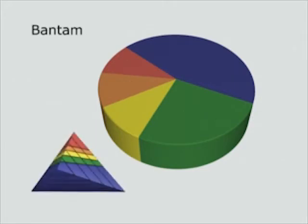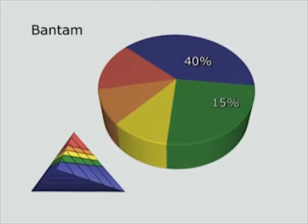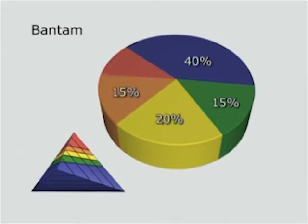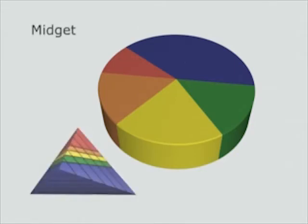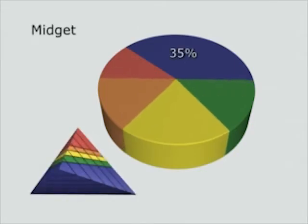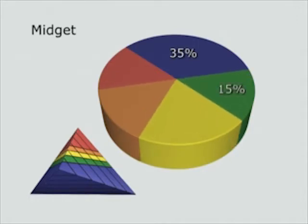The recommendation for bantam is to spend 40% on technical skills, 15% on individual tactics, 20% on team tactics, 15% on team play, and 10% on strategy. And finally, at the midget level, Hockey Canada recommends 35% be devoted to technical skills, 15% to individual tactics, 20% to team tactics, 15% to team play, and 15% to strategy.